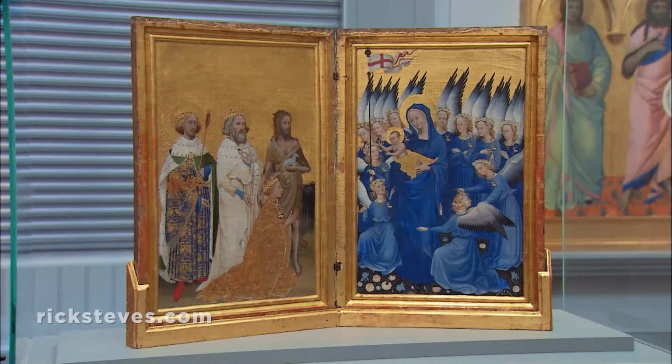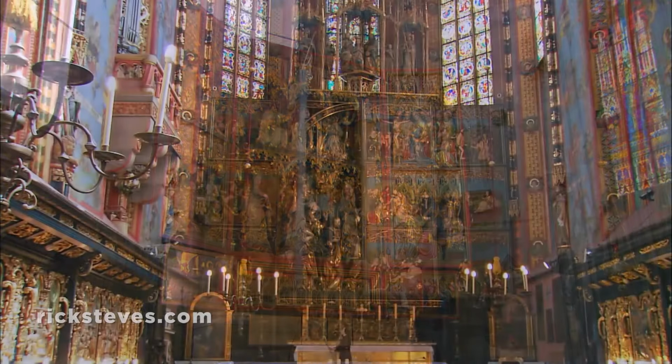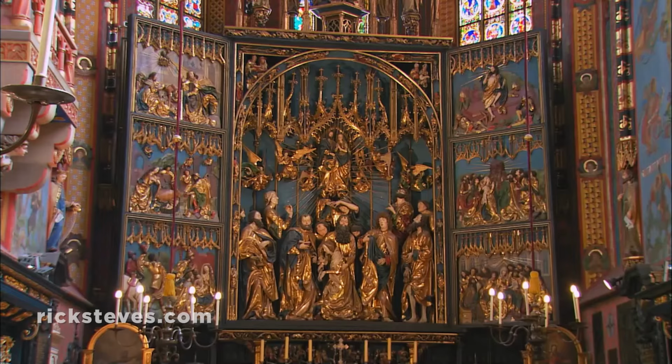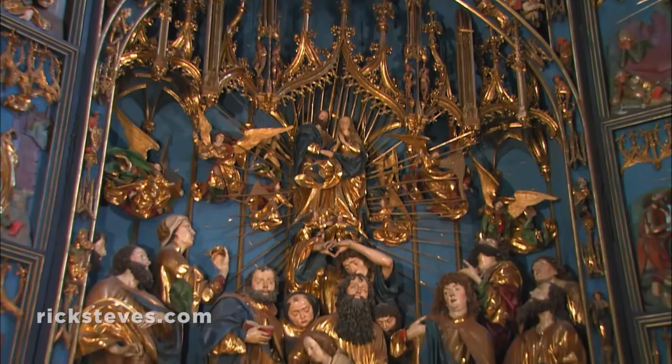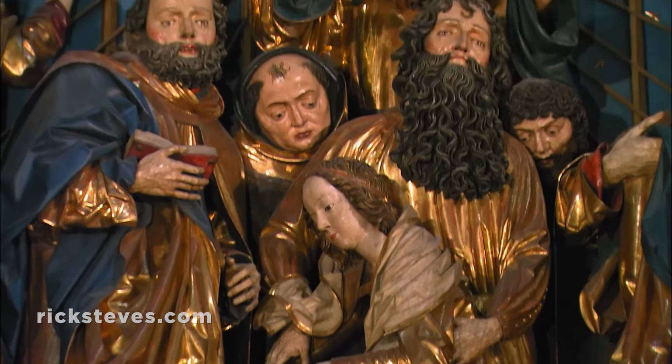And many altarpieces come with panels on hinges. Some have many panels that, when opened, reveal a series of scenes designed to better inspire worship. Here, we see the end of the Virgin's life on earth with heartbreaking medieval emotion.